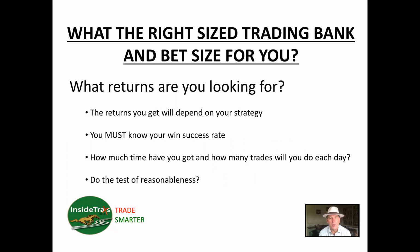What returns are you looking for? Are you looking, as I say, for just a few quid at the end of the month that you can go out for dinner with your girlfriend, or your boyfriend, or your husband, or your wife? Or are you looking for a few hundred quid that will help you pay the rent or something else? So what are the returns you're looking for, and the returns you get will depend on your strategy.